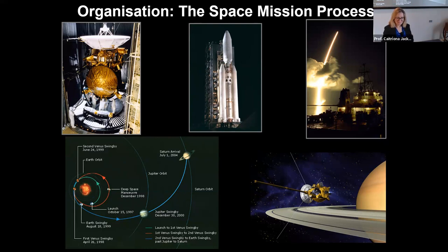Most people are, most adults at least. And that's in the vibration testing center at the Jet Propulsion Lab in California. And then here it is on the launch pad. And here it is post-launch.